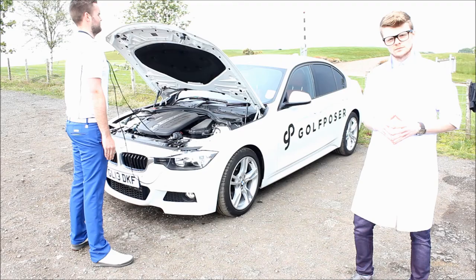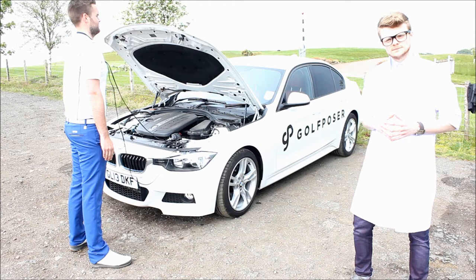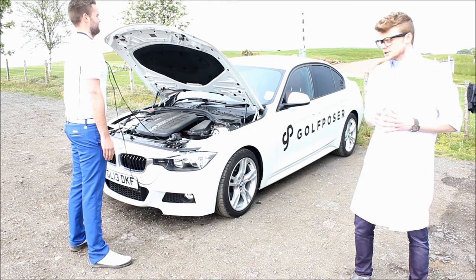Slow play is the most common annoyance on the golf course, and since it's the BMW PGA Championship this week, we thought we'd run a little experiment. We have our BMW 3 Series here, along with our own robot, Iros. And it's currently being charged up by a 3-litre engine, ready to play 9 holes here at Kingsfield Golf Centre.